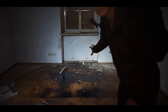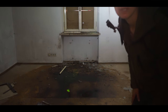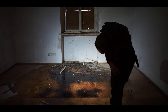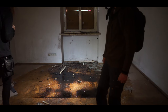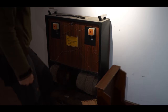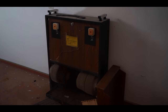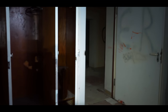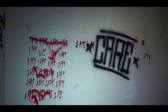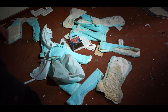There is a kind of liquid on the ground, but it is too much for rainwater because the window is closed, so we don't really know what kind of liquid this is. A machine to clean the shoes. Who knows what this painting is for? Some adult Pampers. Used. Yeah, this one is used.